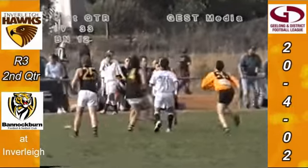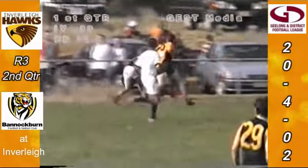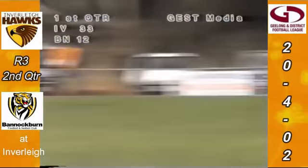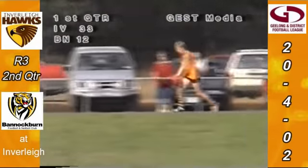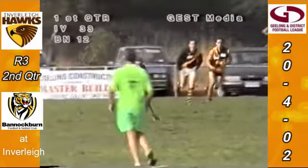Cook, by the looks of it, to do the ruck work for Inverleigh. Maloney gets it down. Clark tried to break free, got it away to Aaron Broome. Handball over the top to Perkins at half back. Wobbly looking kick towards the vacant centre wing position. Armitage makes up a bit of ground and got some time to set something up. Goes back to whence it came at half forward. McGowan puts his hands up, can't take the mark.